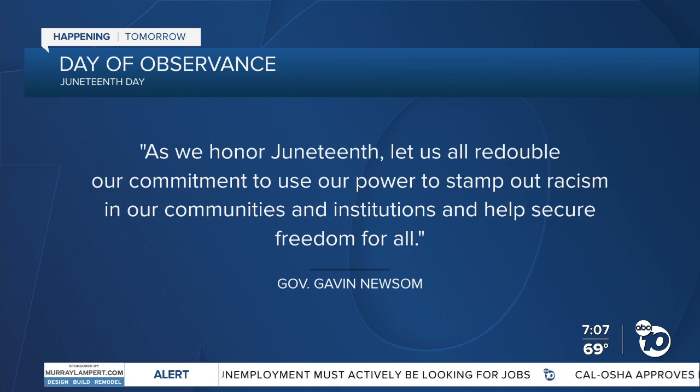And we're told this year's Cooper Family Foundation Juneteenth celebration will be at Memorial Park in Logan Heights starting at 11 in the morning. Meanwhile, Governor Gavin Newsom issued a proclamation declaring June 19th, 2021 as Juneteenth National Freedom Day, a day of observance in the state of California. Newsom said, in part, as we honor Juneteenth, let us all redouble our commitment to use our power to stamp out racism in our communities and institutions and help secure freedom for all.